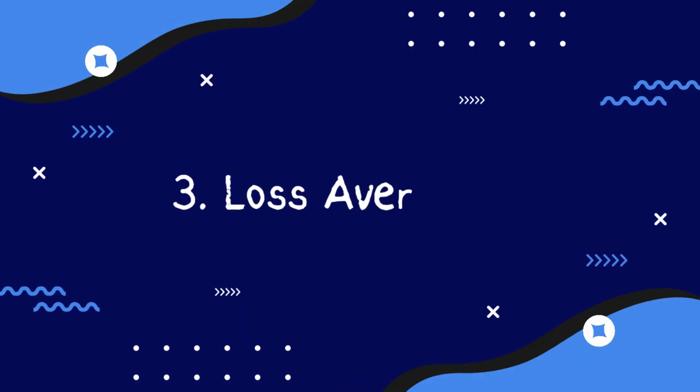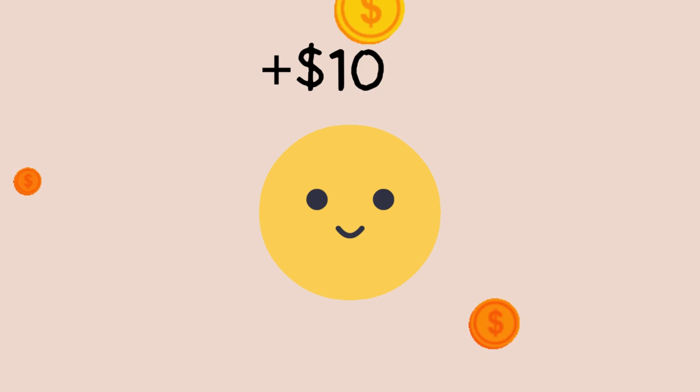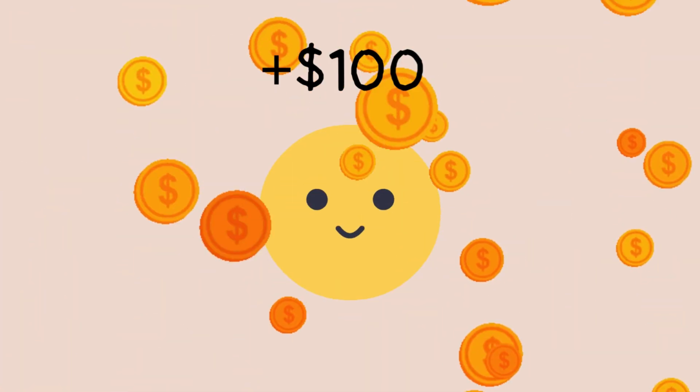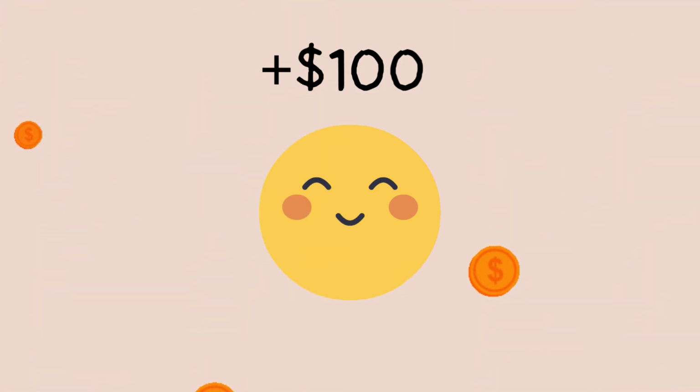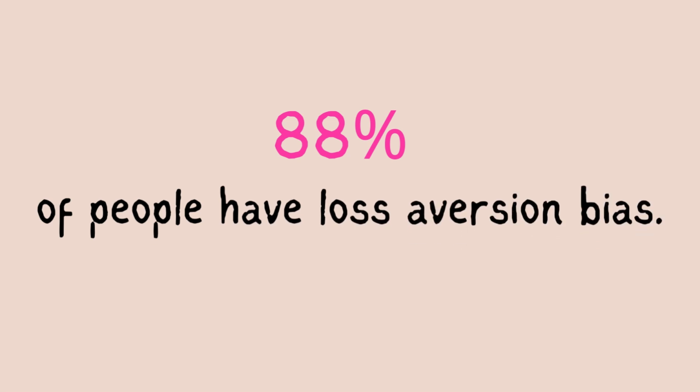The third behavioral economic strategy we will discuss is loss aversion. This strategy relies on the bias that customers have that it is better to avoid losses than pursue gaining things of equivalent value. For example, logically, individuals should have the same magnitude of positive or negative emotions after gaining or losing $100. However, loss aversion claims that individuals feel much more pain after losing $100 than pleasure after gaining $100. In fact, a study conducted by the University of Nottingham discovered that 88% of people have this bias.